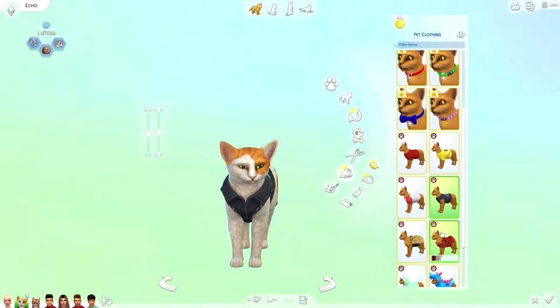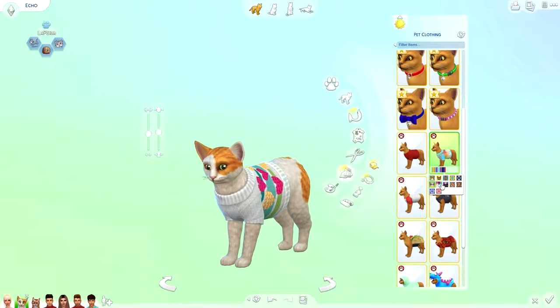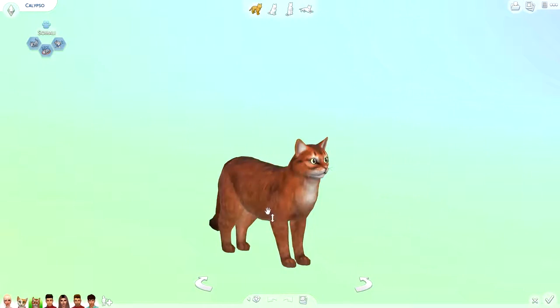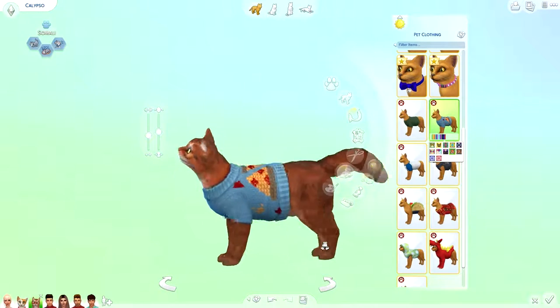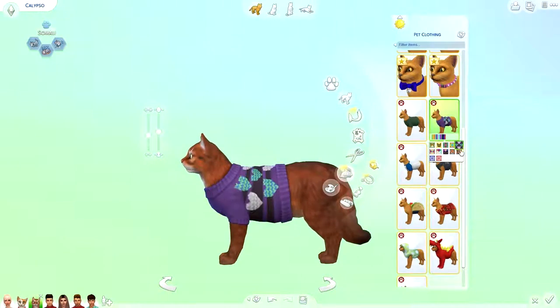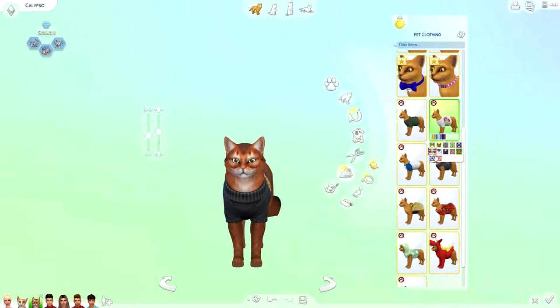Okay, that's like a little shirt. Oh, I love it. Or maybe we could just do this. I'm thinking maybe these. Yeah, this is really Christmassy. Okay, and for Calypso, a little sweater. I'm gonna give him maybe this one. These are the Christmas sweaters. But, oh my god, this is like a Christmas tree. Yes, I have to do this. Christmas tree and snowflakes, I'm doing it.